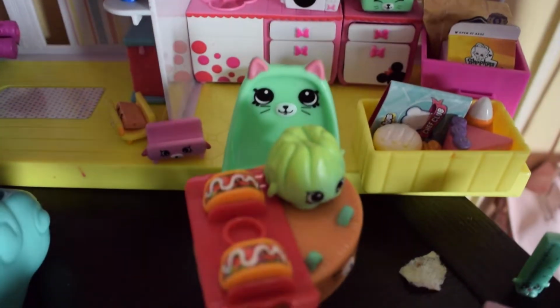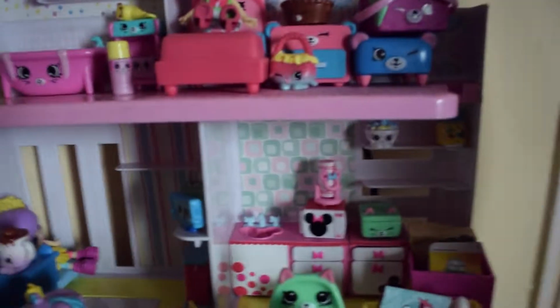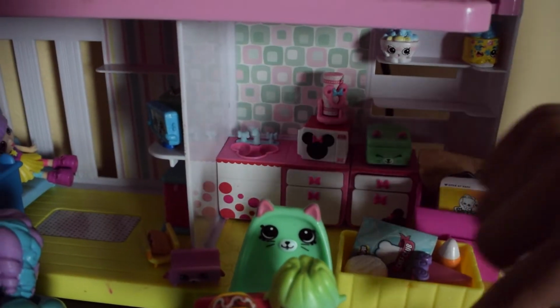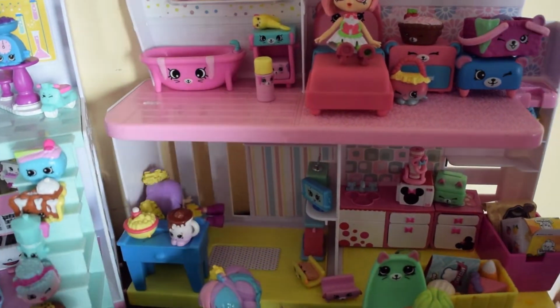And then over here, some little tacos. She's eating them. I don't know why. She's not sharing. And then down here's the kitchen. These are things I used to put in my baby bottle. I didn't show you that.